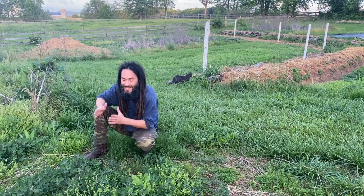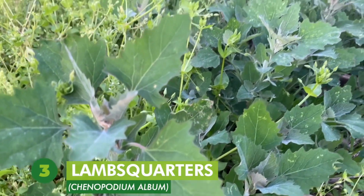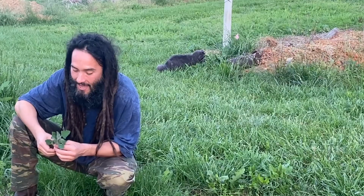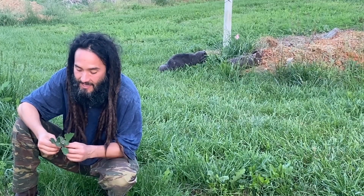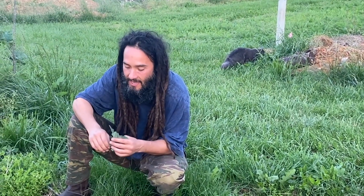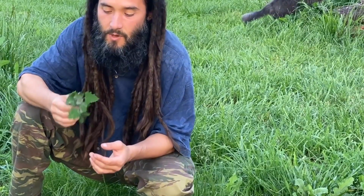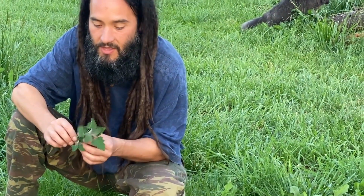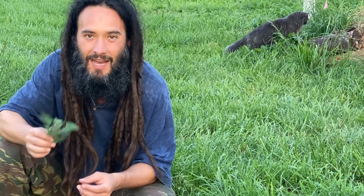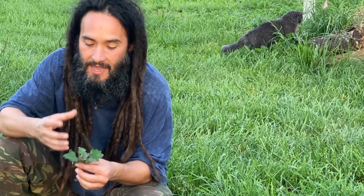So number three on my list is Lambsquarters. This is one of the first friends that I really got tuned into when I was first starting to eat something wild every day. The Latin name is Chenopodium alba, and it's just an absolute superstar from the spinach family. It's one of the most nutritious plants on earth. It's also one of the highest wild greens in oxalic acid. So this is one that I definitely like to cook up.